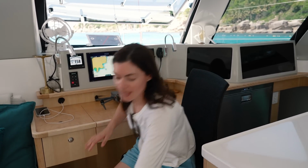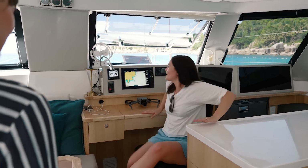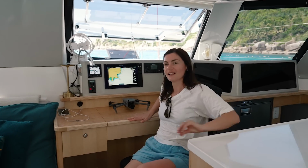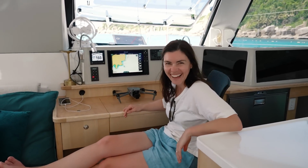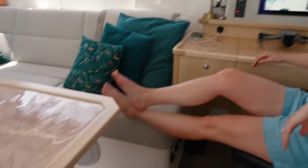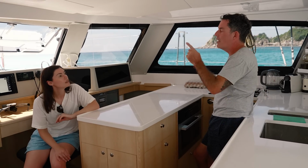So maybe a stool. Or a stool for your foot. A footrest. Oh yeah, I could maybe sit sideways. Yeah, kind of awkward. You could even put your feet on the sofa there, if Nick lets me. No. Make a cloth for there. So, salty feet on the sofa. Yeah. I mean, I have no problem with that at all.